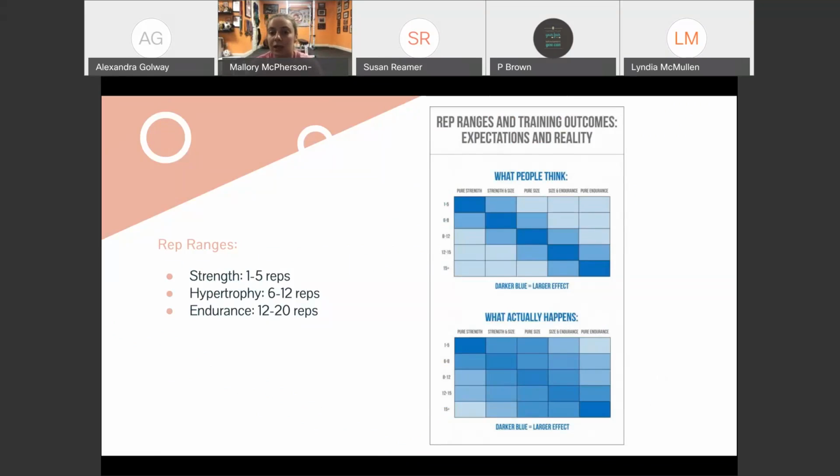And I know I told you guys the definition of pure strength would be how much you can lift in one moment. So technically, pure strength is that one repetition, but the general strength rep range is thought of as 1 to 5 reps, because that's still what you're working on: how much you can lift. And then hypertrophy is a fancy way of saying muscle growth. So if your goal is hypertrophy, your goal is muscle growth. And that's generally thought to be the 6 to 12 rep range. Now, these are general guidelines.